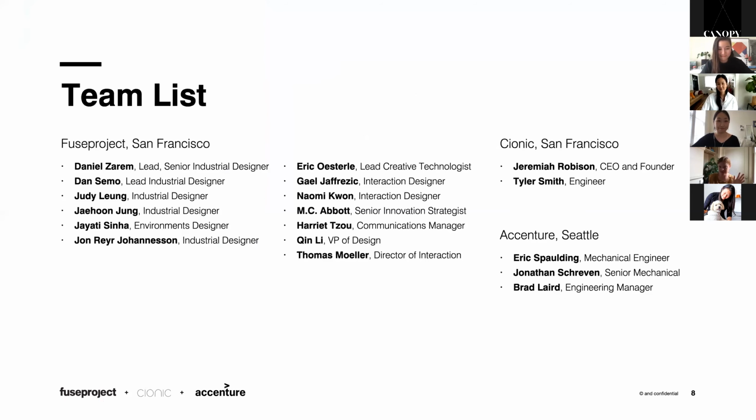And lastly, a little credit to the whole team, because you have three of us here speaking today, but as you can see, it was a significant effort by the Fuse Project team. There was a lot of people eager to participate and give their time. Oops, some loud noises going by. But some keenness, some energy, and a lot of momentum from the Fuse side to work on this challenge. And of course, our two partners, Cionic and Accenture.